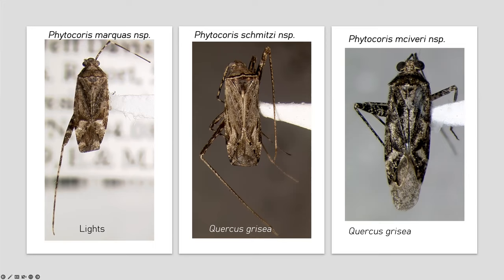When I was looking for more samples of these, because I only had a couple of specimens, I asked Texas A&M for their undetermined material from Jeff Davis County. And while looking for these, I found him. So this is from Phytocoris marquas. It's from the Marquez property that I mentioned earlier on the other side of the mountains.